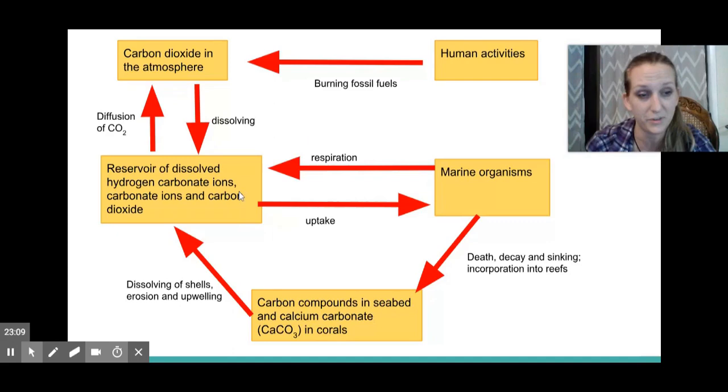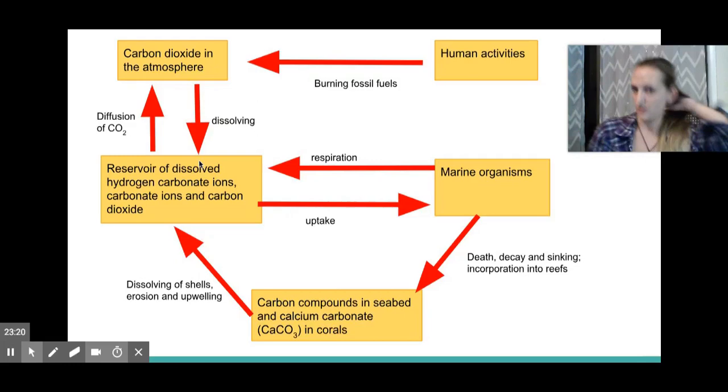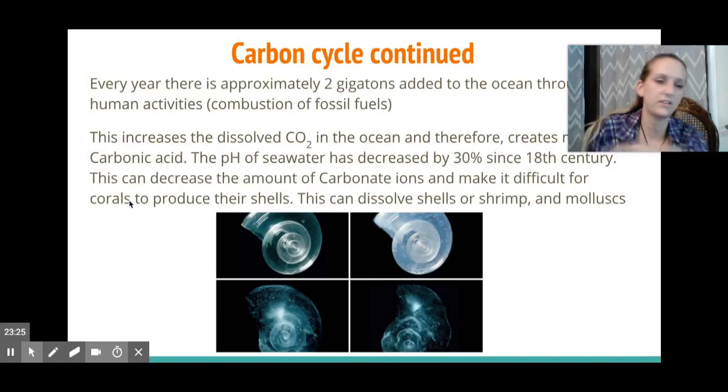The amount coming in is really going to be taken in for photosynthesis, and the amount coming out is going to be respired out from cellular respiration. And again, this is just a repeat from last chapter.